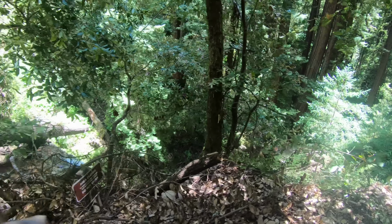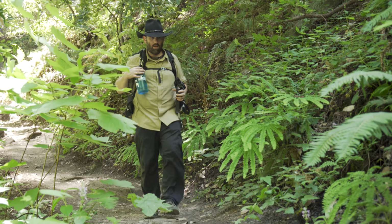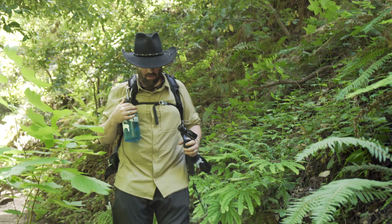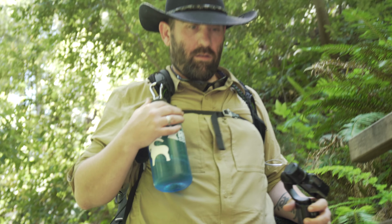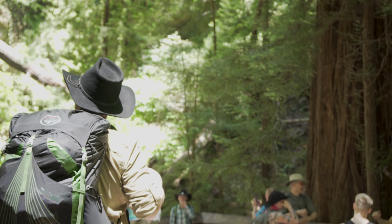As we approach Berry Creek Falls, we start to tie a bow around this episode. If you noticed, we did have full packs on as we were training for our Yosemite backcountry trip, which was incredible.